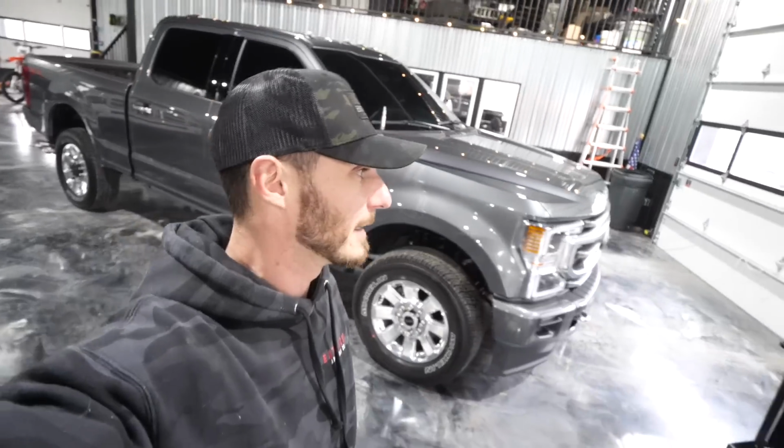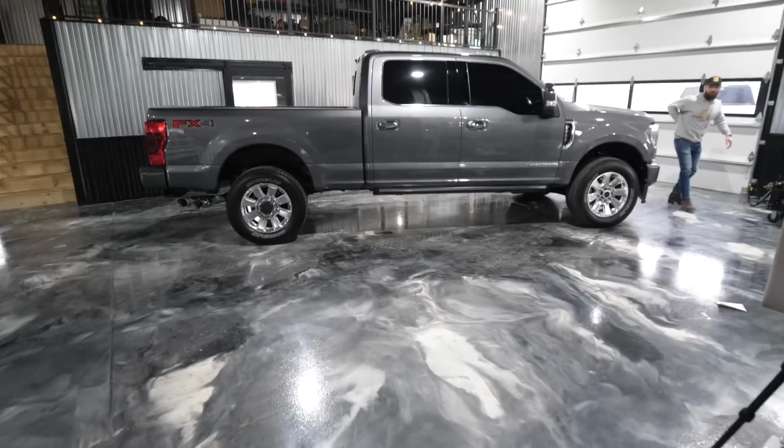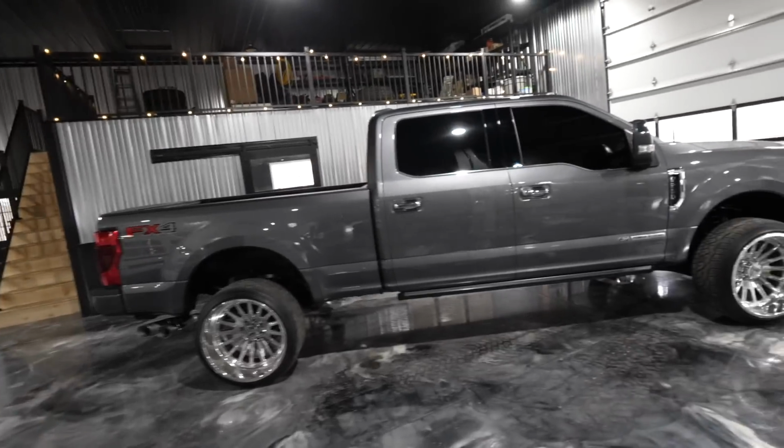But today is all about this one. We are beginning the build and it's got to come apart. That's exactly what we are going to do right now. There's one major problem with the Super Duty though. Now we're talking, boys and girls. It looks so much better.